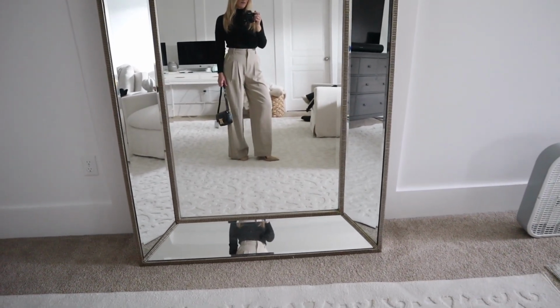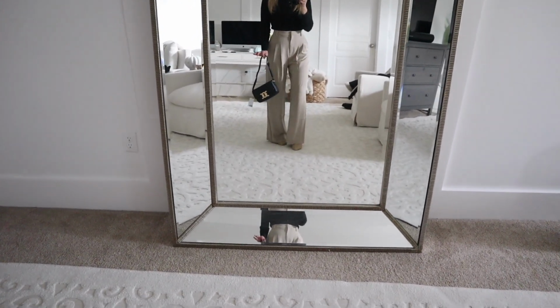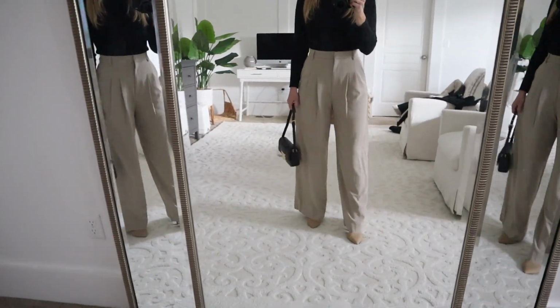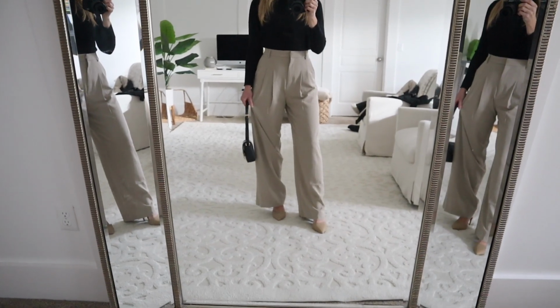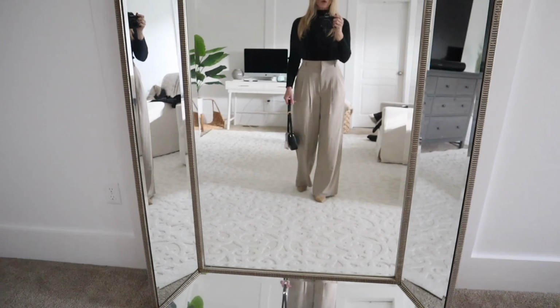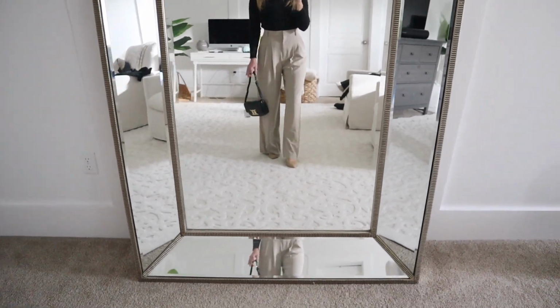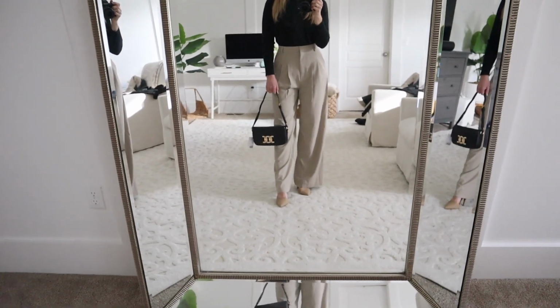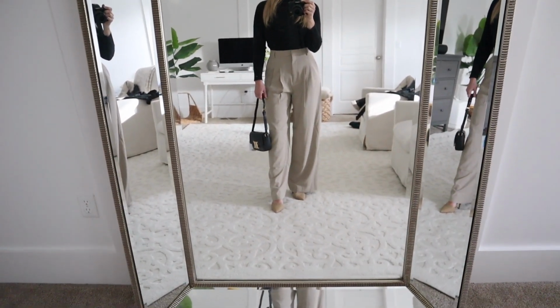I really wouldn't want to go much shorter, so I'll have to be careful when I do hem them to wear with flats not to go too short, because I don't want them to be too short when I am wearing heels. But I love these pants. They're so comfortable. You could even wear them for a more casual look, with a pair of sneakers. That'd be a cute look. But yeah, a definite keeper.